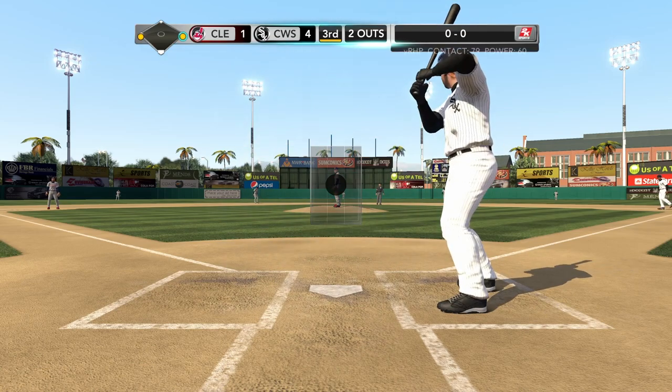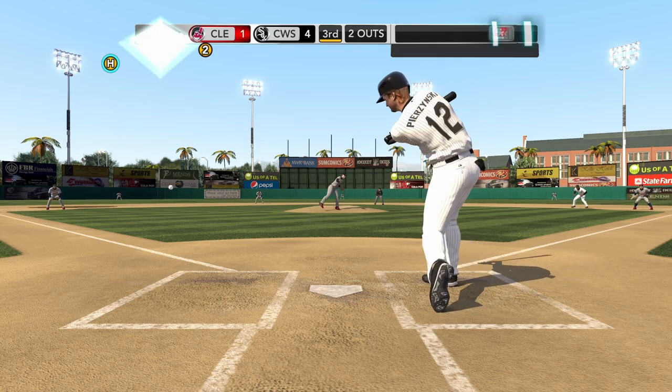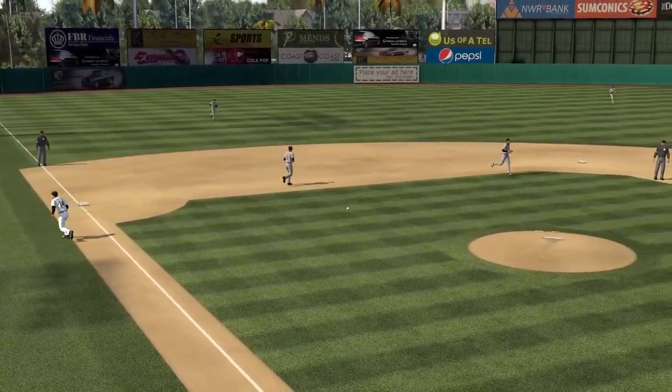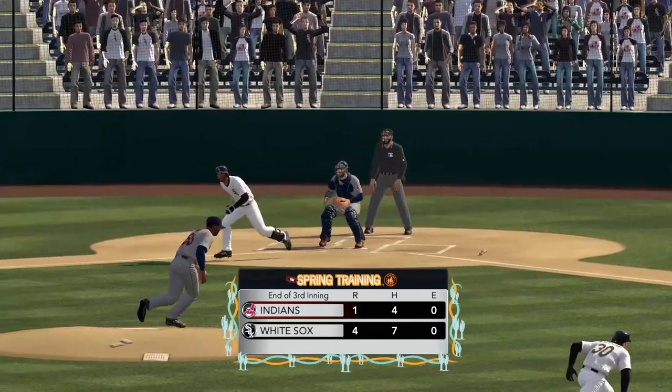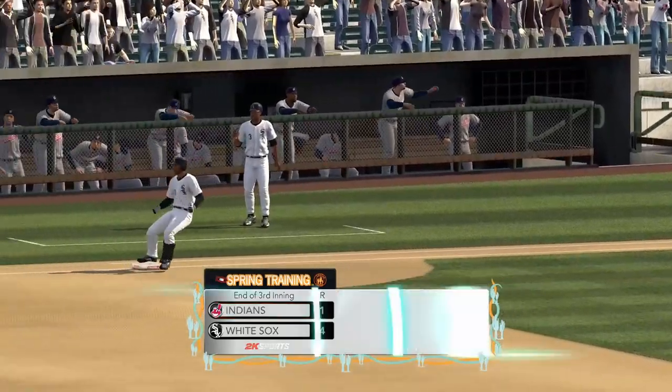Well, there is such a thing as manager's prerogative, but he's going to have to answer some questions about this after the game because there's no obvious reason why he has to come out. Hit sharply towards the hole, and there's Peralta. He pulls it in, third out. They pound out six hits in the inning and push across four runs as well. The White Sox leading now. They've got the momentum.